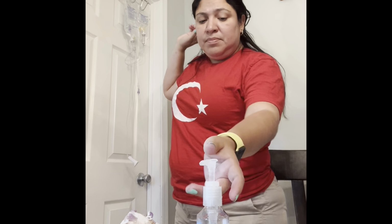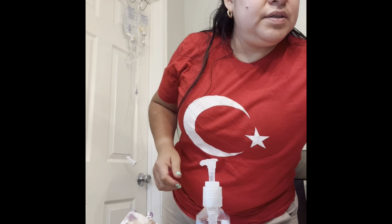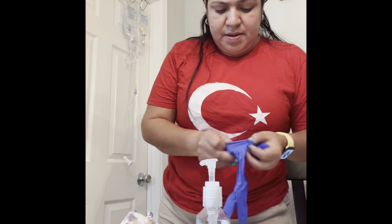I am going to clean up my hands, put on gloves, and I am going to wipe my IV access for 15 seconds. And then alcohol wipe. Okay. 1, 2, 3. Okay. Now I am going to grab my tubing.